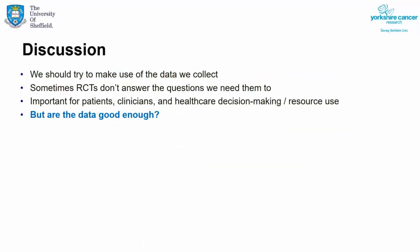Okay, so I'm not going to talk for much longer. So just to finish off with some discussion points, and I'm happy to answer any questions or see what the discussion's like in the chat. So I think it's fair to say that we should try to make use of the data that we collect, given we collect a lot of data. And sometimes RCTs don't answer the questions that we would like them to. So we want to see if we can use our registry data to reliably estimate the comparative effectiveness of treatments given in clinical practice. I think that could be helpful for healthcare decision making. It could be helpful for clinicians and hopefully to the benefit of patients.